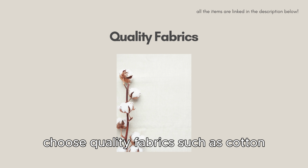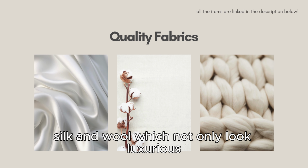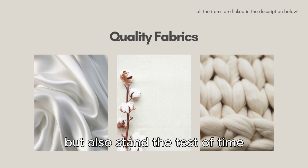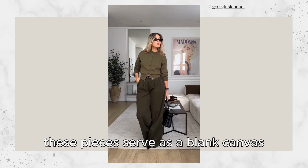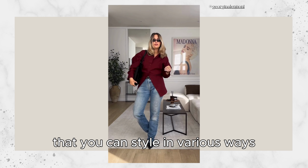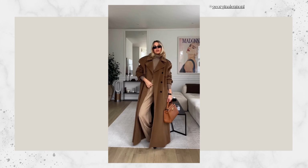Choose quality fabrics such as cotton, silk, and wool, which not only look luxurious, but also stand the test of time. These pieces serve as a blank canvas that you can style in various ways, making it easy to look polished without a lot of effort.